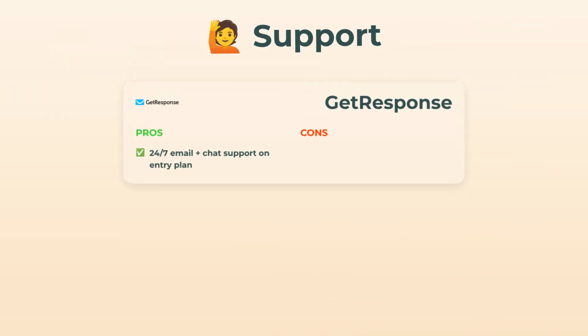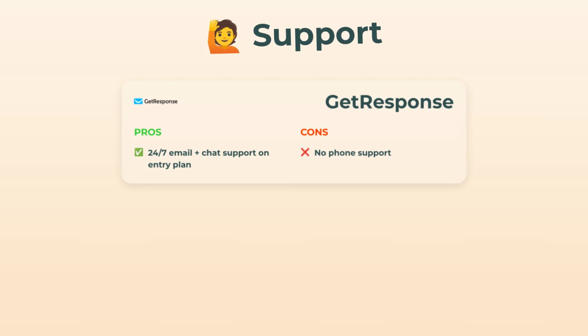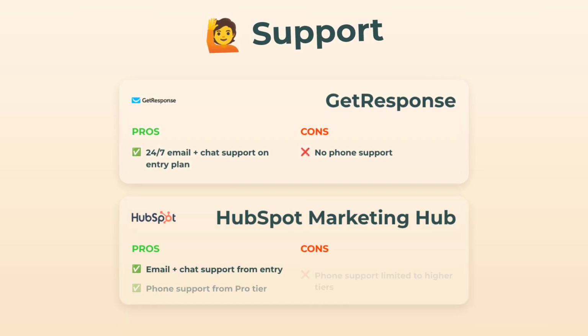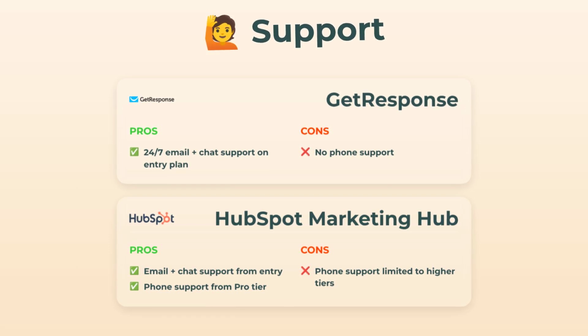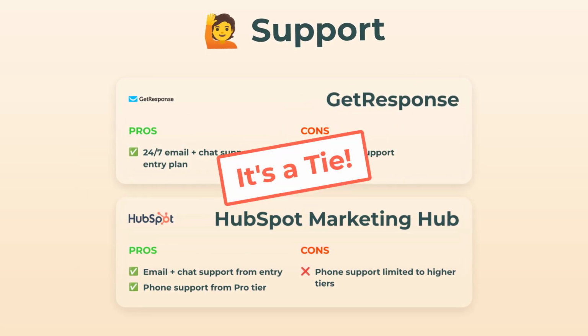And finally, support. GetResponse gives you 24/7 email and chat, straight from the entry plan. But heads up, no phone support. On the flip side, HubSpot gives email and chat on its starter, yet the phone option stays locked till you hit the Pro tier. So depending on how urgent your ticket is, both have your back, but there's quirks. Honestly, this one's a tie.